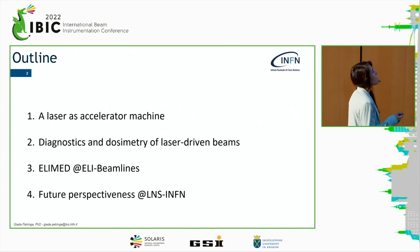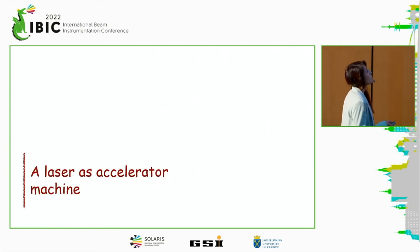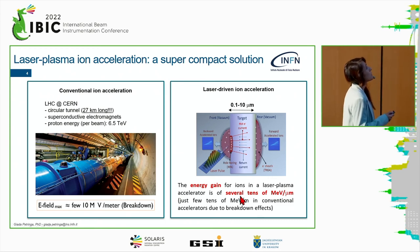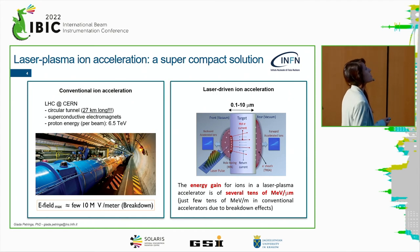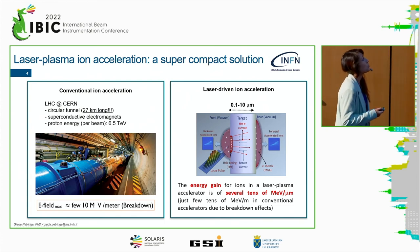So in the end, I have the pleasure to show you some future perspectives at LNS of INFN in this field. Laser as an accelerator machine. Probably you already know, but today one of the main drawbacks of the conventional ion acceleration machine is the dimension of the machine, which is very huge when you want to accelerate high energy particles. Just to give you some numbers, at CERN we have 27 kilometers in length of acceleration machine to accelerate protons to 6.5 tera electron volt.